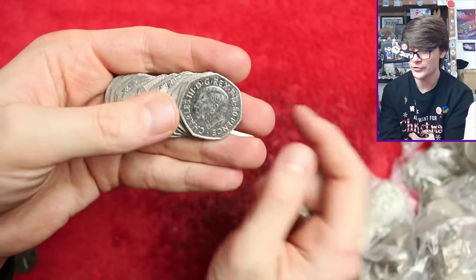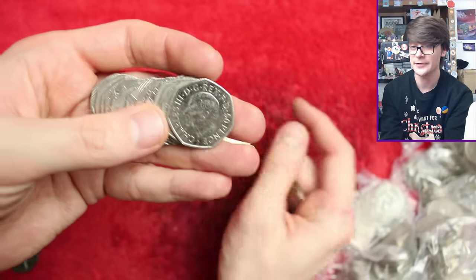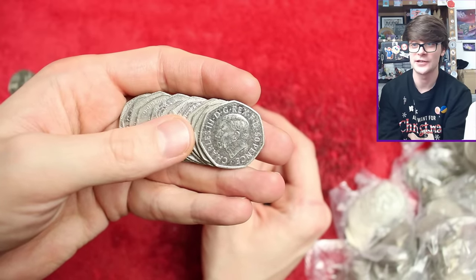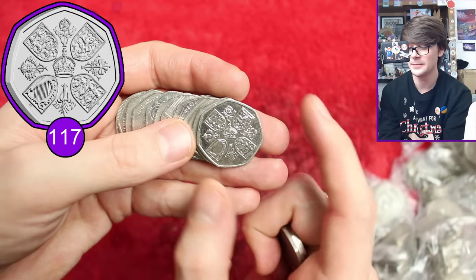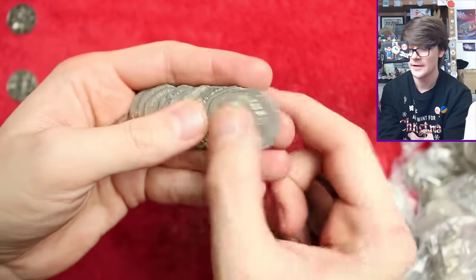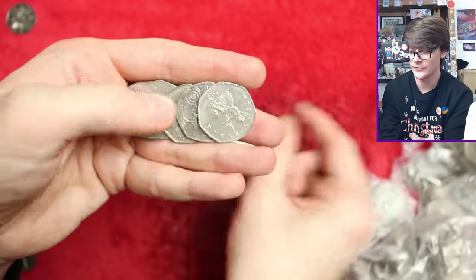I will set those coins off to the side and go through them at the end of the video. This is why I'm splitting them out, so that I can check for any key dates at the end, because it's too much to keep a handle on everything. Right, King Charles making his first appearance early. We've got the Memorial 50p, marking the death of our late Majesty Queen Elizabeth II. 9.6 million of those were minted, so it's going to become a fairly common coin if not already.